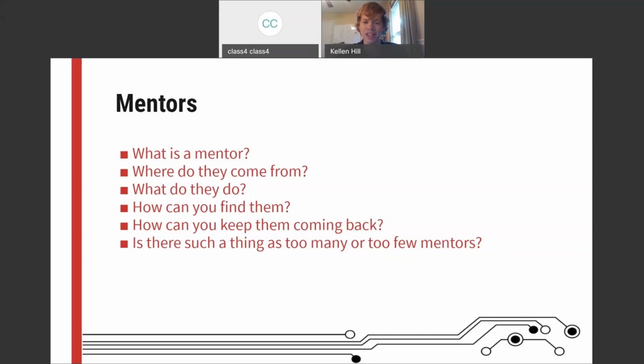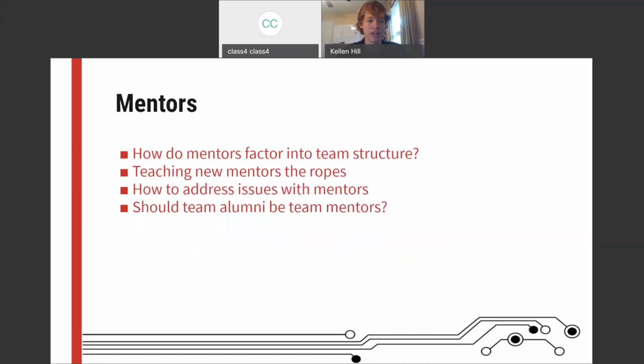But again, I think it's helpful to have mentors, but you can definitely function without. All right, moving on here. So how do mentors factor into team structure? And again, this goes back to how much you can depend on them.